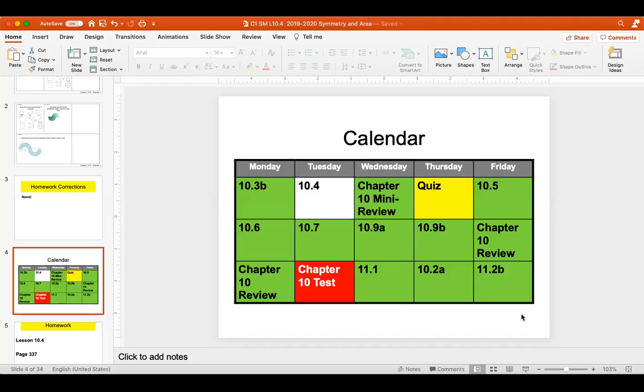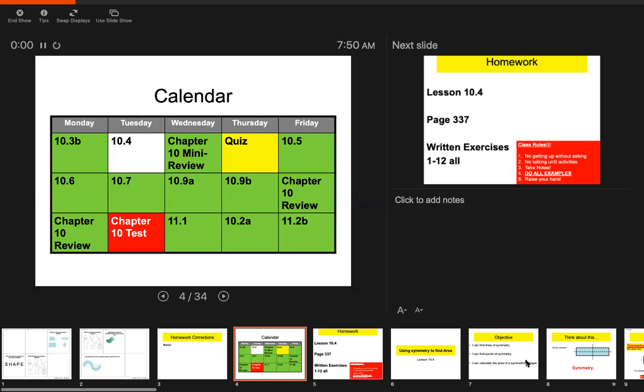So the calendar shows that tomorrow, after today's lesson, we are going to take a pause to make darn sure that everyone has all the shapes and what we're doing today down pat. Unlike what I normally do, which is no review day for a quiz, we're going to do a review day for the quiz tomorrow. Once that's completed, the only thing we're doing on Thursday is taking a quiz.